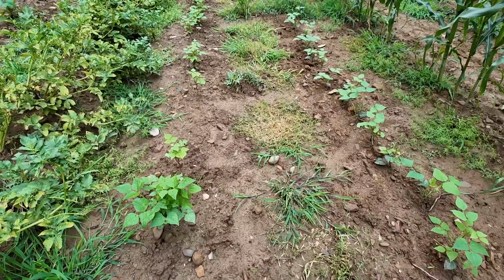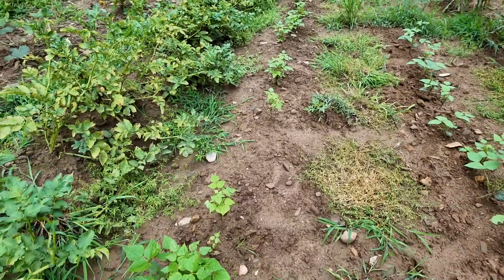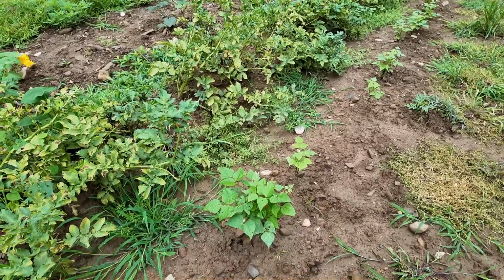Here's more of a close-up view of the beans and the butter beans. Those beans are looking good. Granny might actually get some peanut beans. I see some blooms on that one.